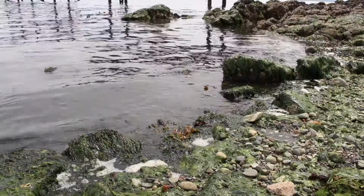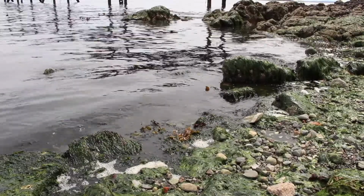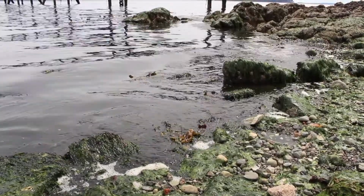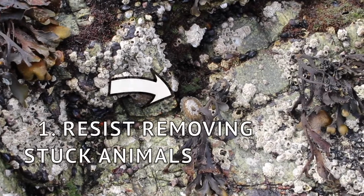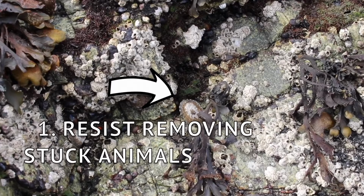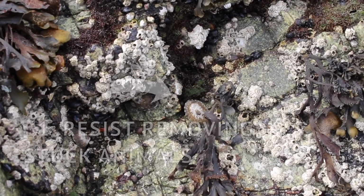Before you go beachcombing, here are some tips to make sure that you handle all the animals you find carefully. When visiting the beach, we are entering the homes of other animals, so it's very important that we are respectful when we're in their space. Lots of intertidal animals are adapted to withstand crashing waves and won't come off the rocks very easily. If they're very stuck, leave them there.